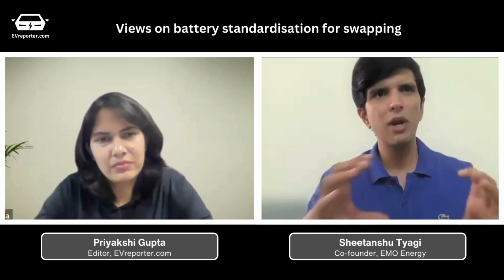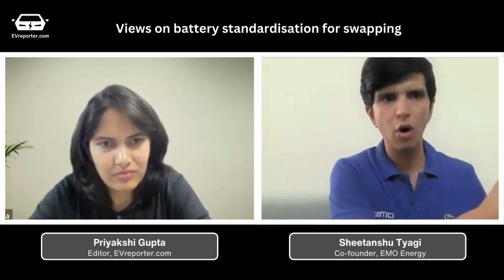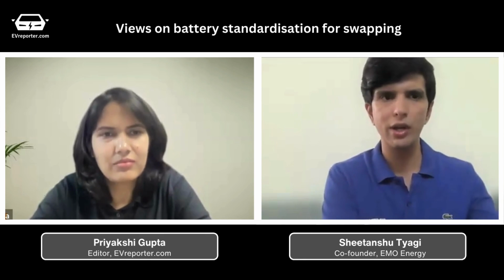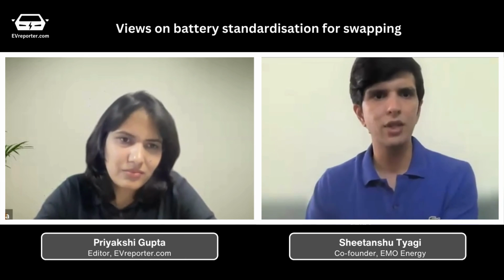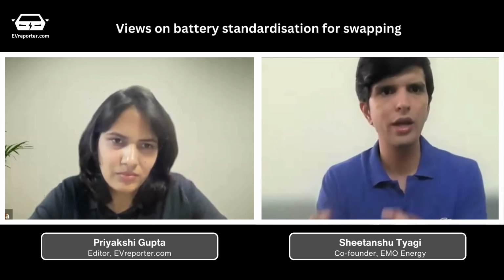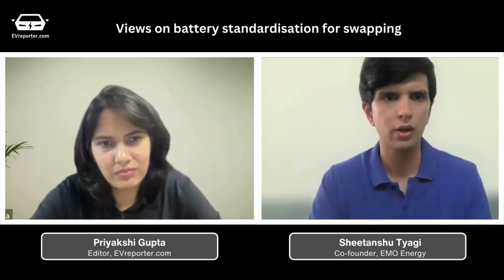But maybe placing a couple of constraints such that anybody who wants to set up a swap station, these are your guidelines for the box, these are your guidelines for communication. Do whatever you want inside. You can cool it with an AC, with fans, or with a refrigerant. It's up to you. But performance, safety, and life cycles, which become the key ingredients to really push adoption, are still maintained by the company, and there's still market competition between those factors.